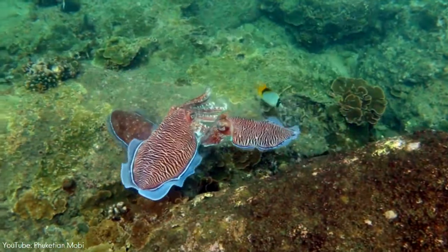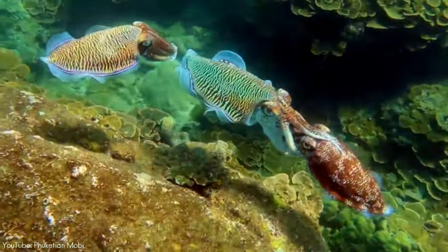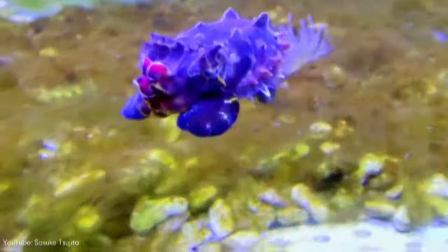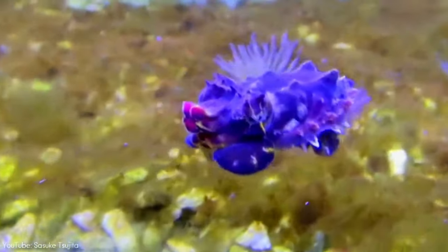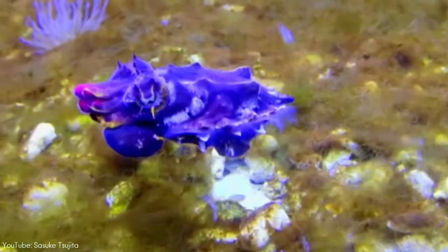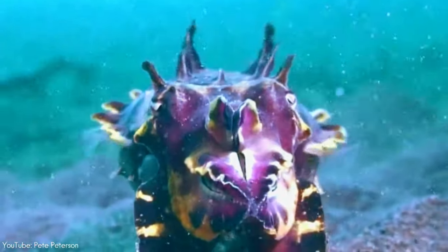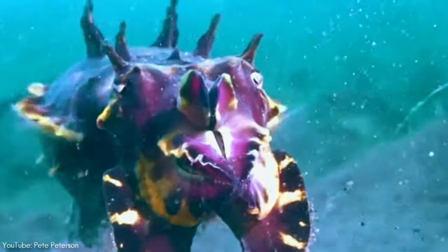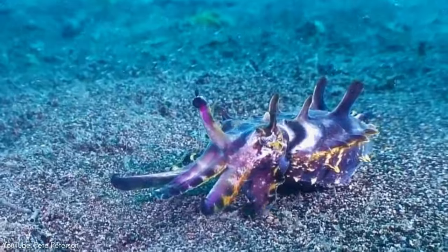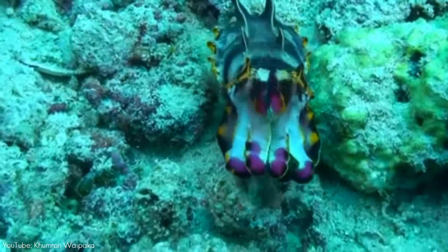Cuttlefishes have a specialized hollow feature called a cuttle bone that helps the animal maintain buoyancy by adjusting the levels of gas and liquid in its chambers. But this guy, as he grows up to only 8 centimeters, has a relatively small cuttle bone, allowing him to float and swim for very short amounts of time. Instead, he walks along the ocean floor using his arms.